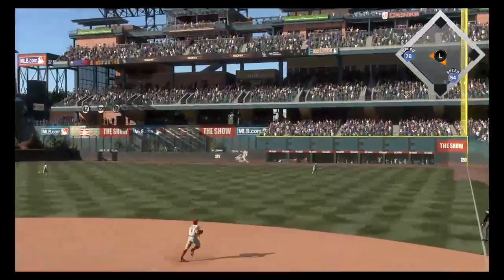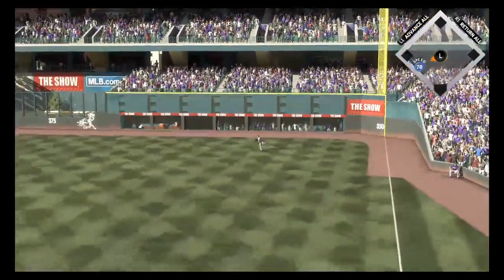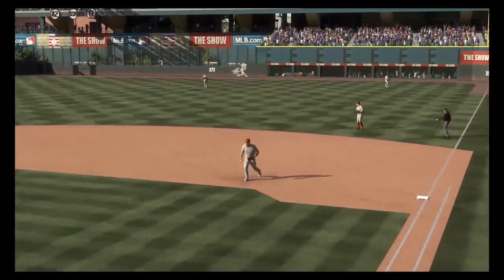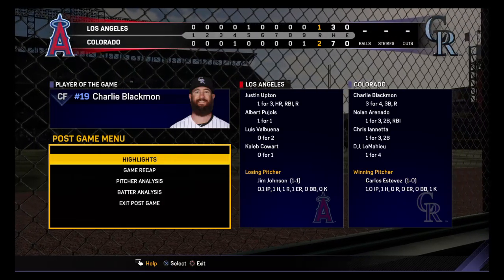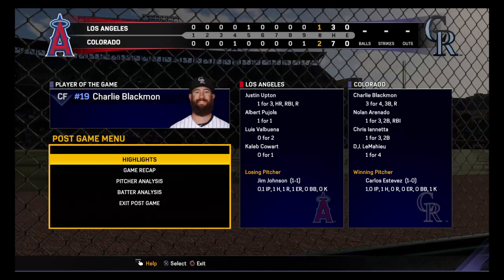Hit in the air to right field. Calhoun on the run, and he hauls it in for the first out of the inning. And the Rockies are going to win it in walk-off style. Not a lot of runs put on the board in this one, but here's a guy that found a way to make a difference. He's the top player of the game.